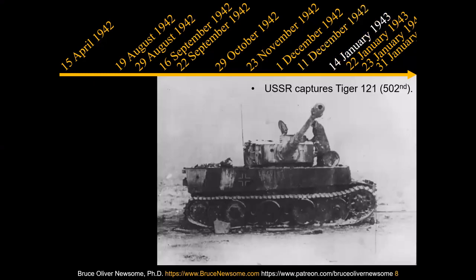Now, 14th of January 1943, the Soviets captured their first Tiger. By this time, they already know about Tiger tanks because they've captured some documents. But they captured Tiger 121 of the 502nd Battalion while it is broken down and actually being repaired. So the repair crews and the fighting crews are surprised. And the Tiger is captured in a disabled but undamaged state. So the Soviets have a working Tiger. Essentially, they get it working, and there's documents in it that specify the Tiger tank in general. The Soviets don't share any of this intelligence with the Western Allies.